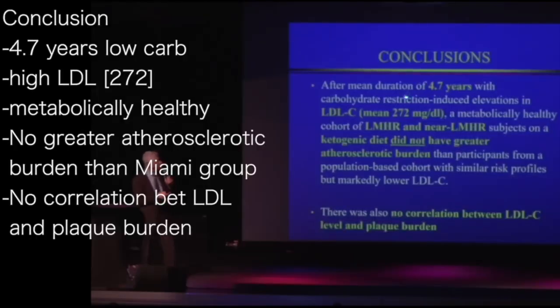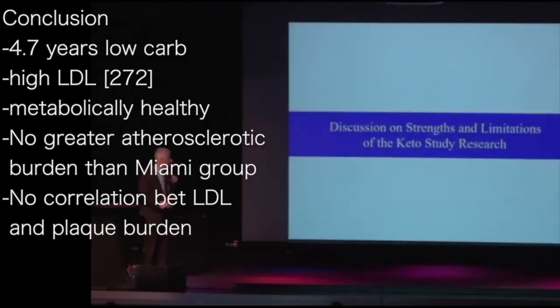So we concluded that after a mean duration of 4.7 years, with a carbohydrate-restricted diet inducing high LDL, a median of 272 milligrams per deciliter, a metabolically healthy cohort, and that's going to be important. A metabolically healthy cohort of lean mass hyperresponders on a ketogenic diet did not have greater atherosclerotic burden than participants from a population-based cohort with similar risk profiles but markedly lower LDL cholesterol. Again, there was no correlation between LDL and plaque burden. So we did not see a direct relationship where the higher the induced LDL, the more atherosclerosis at baseline. We'll have a one-year follow-up to help look at this.